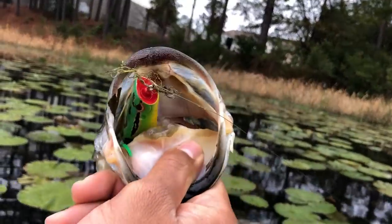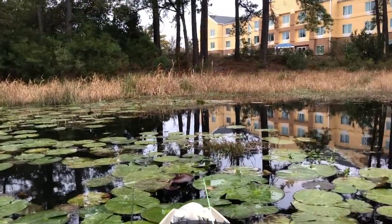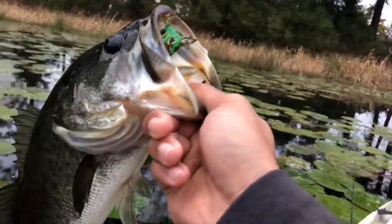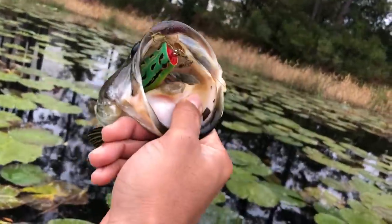Third fish on the frog. Absolutely hammered it like the second one. He hit me once, right in that pocket. I let it sit for just a second. Popped it once and he engulfed it, guys.